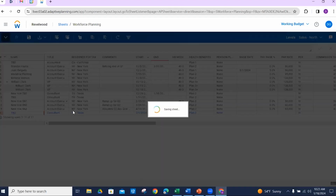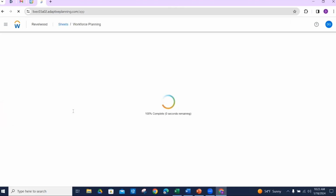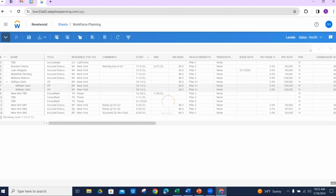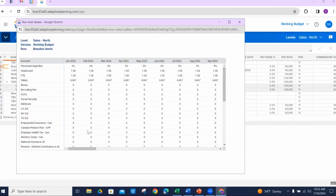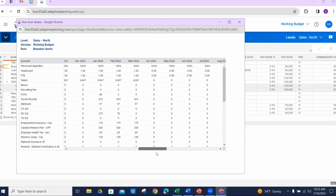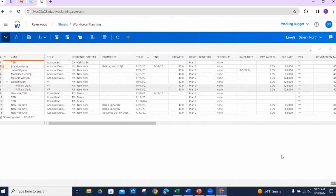In essence, each individual department owner will go through and plan this at their department level. If I have access to the total organization, I can see all the employees, but this is only specific to my department. And if you want to see what's being calculated, you can just see the details behind all the calculations: the FUTA, Medicare, taxes, 401k, all of those are being calculated for that particular employee. These get linked back up to that expense summary or P&L that we looked at earlier. That way you can see the detail by employee, but also the summary at your department level.